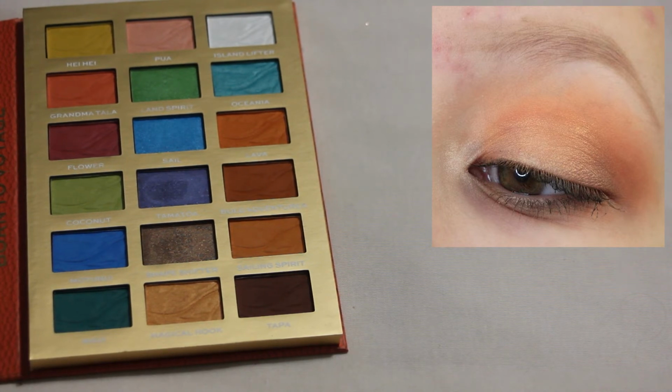I wanted to play with some of the more colorful shades in this palette as well, but I hadn't really reached for all of the warmer orangey browns that I used for this look, so I wanted to make sure I got a good use out of those shades, and I really do enjoy this palette, so I have no problem reaching for all the other shades in the future as well.